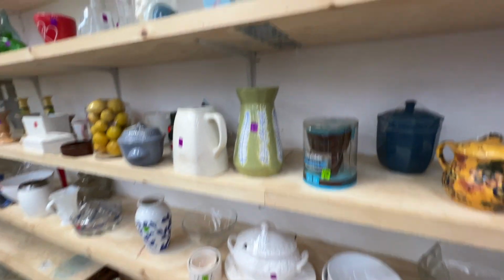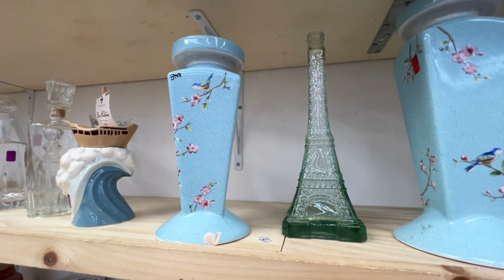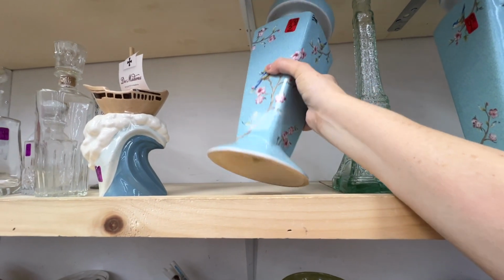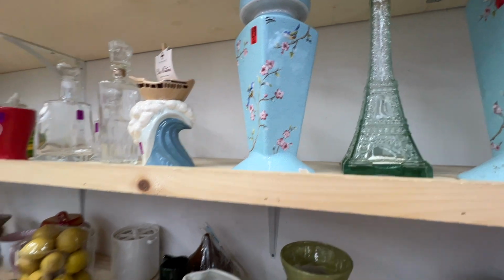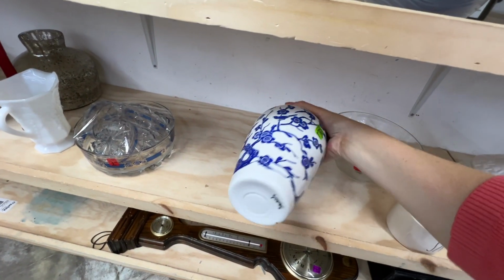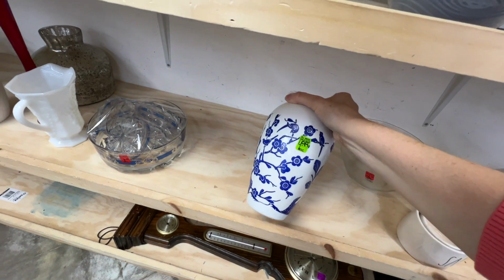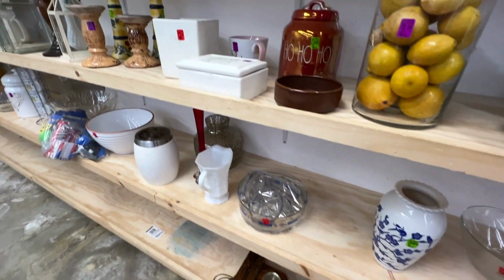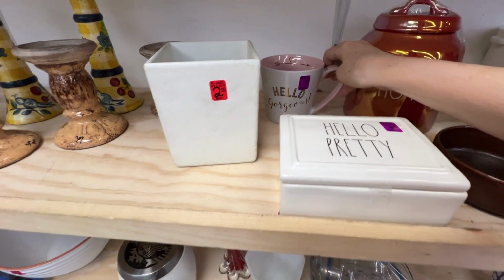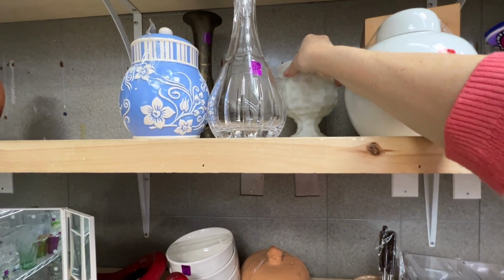I do like checking out some of their knickknacks and things like that, but I kind of feel right now with the economy the way it is, people aren't going to be buying a lot of that stuff. They're going to be going towards necessities. This is $4.99 for this vase, but the mug was $3.99. Yeah, it doesn't make any sense. And don't get me started on Raydon. No, staying away from it and leaving that behind.